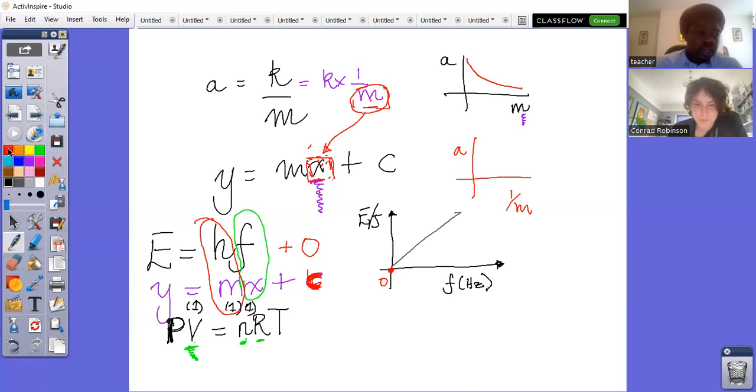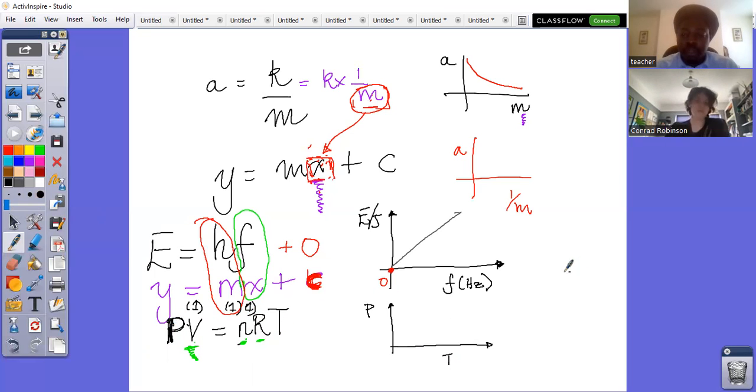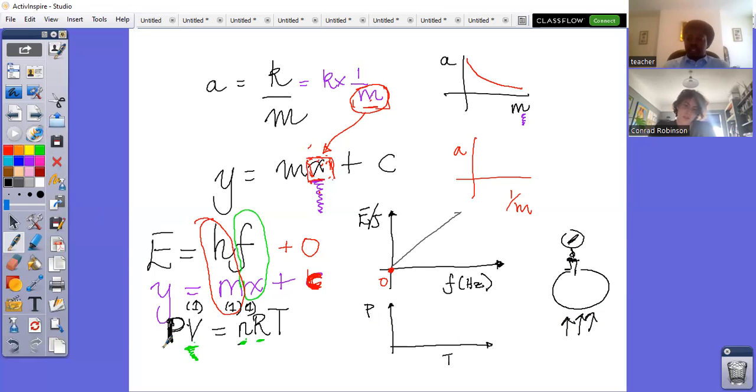Now imagine I decide to plot a graph of pressure against temperature. What would that look like? So the volume of the gas is constant. The number of molecules in the gas are constant. And then you've got this other constant, which is called the molar gas constant. It doesn't change. And I decide to plot the pressure against the temperature. In other words, here is a vessel, a solid steel vessel, and I've got a pressure gauge on it, and I'm increasing the temperature. How will the pressure vary based off this relationship?